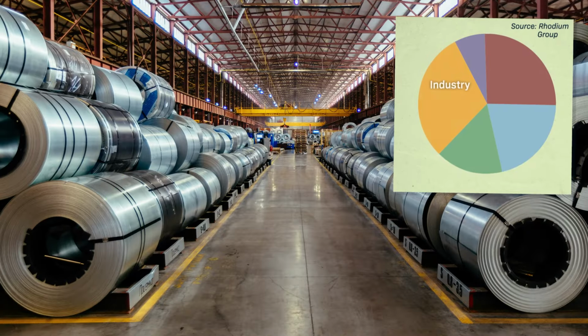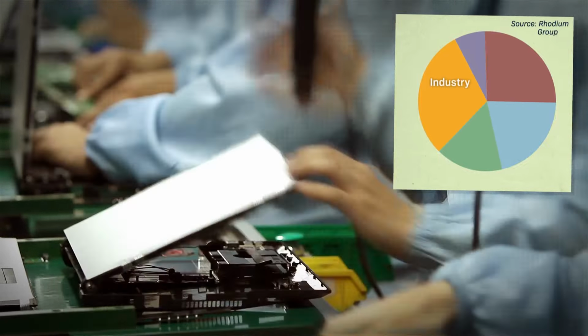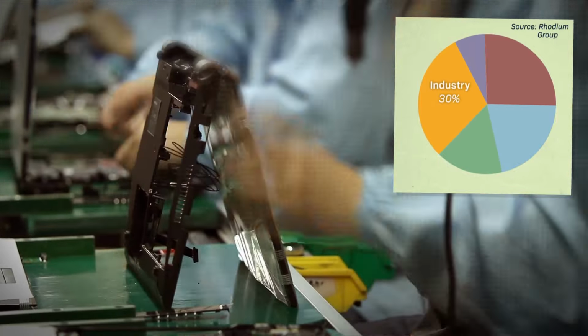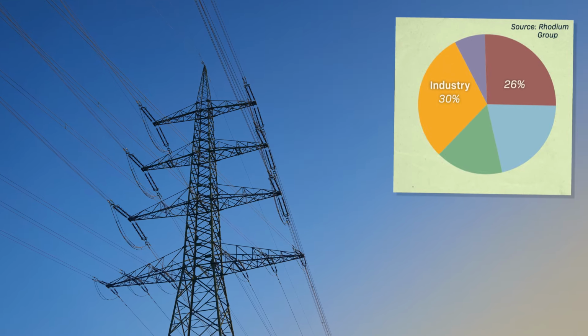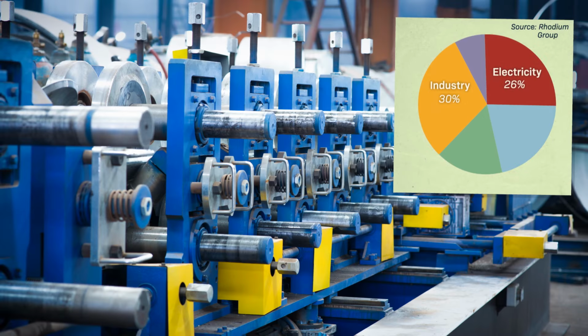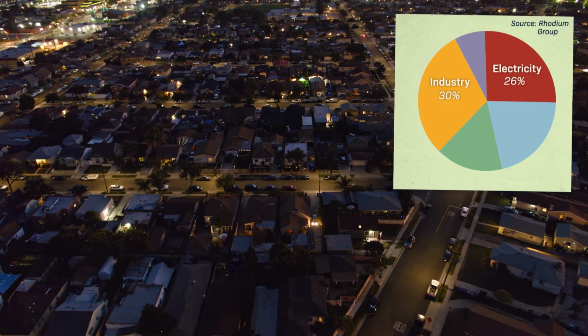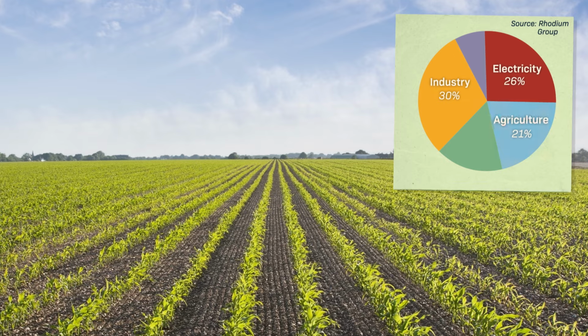Post-industrial materials like steel, concrete, and plastic all have to be heavily processed. And we use so much of them that they account for around 30% of global greenhouse emissions annually. Next, accounting for about 26% of global emissions is our thirst for electricity. Lights, appliances, industrial machinery, the internet, all rely on a constant flow of electricity, 2/3 of which is still generated by fossil fuels. Meanwhile, 21% of our emissions come from growing things.